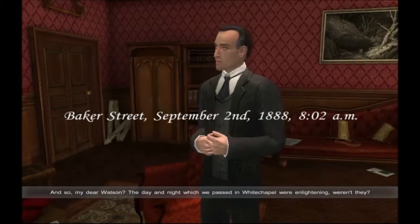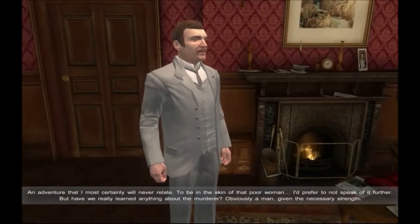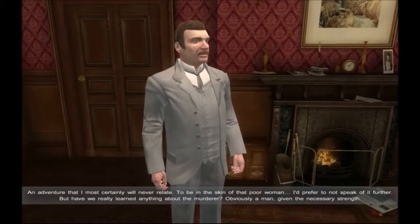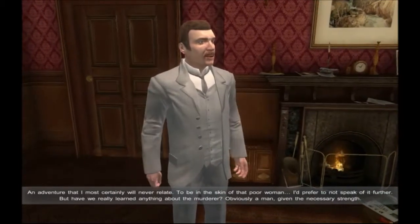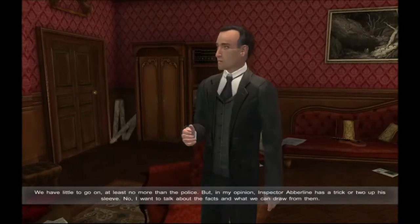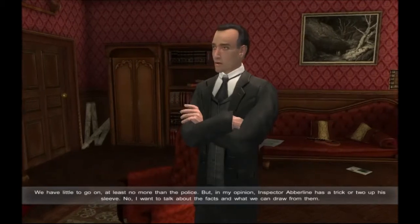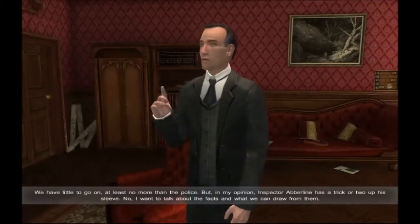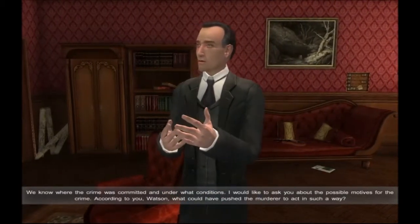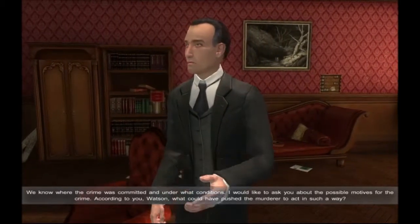So, my dear Watson, the day and night which we passed in Whitechapel were enlightening, weren't they? An adventure that I most certainly will never relate. To be in the skin of that poor woman. I prefer not to speak of it further. But have we really learned anything about the murderer? Obviously a man, given the necessary strength. We have little to go on, at least no more than the police. But in my opinion, Inspector Aberline has a trick or two up his sleeve. No, I want to talk about the facts and what we can draw from them. We know where the crime was committed and under what conditions. I would like to ask you about the possible motives for the crime. According to you, Watson, what could have pushed the murderer to act in such a way?